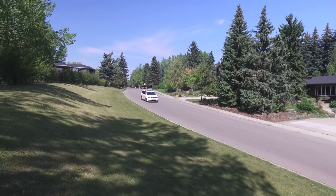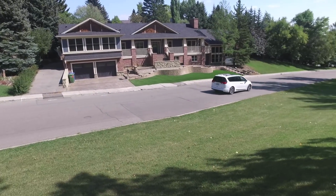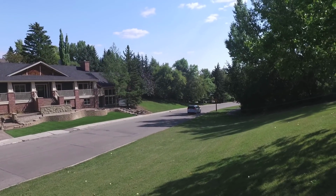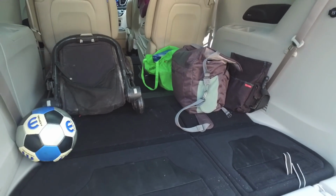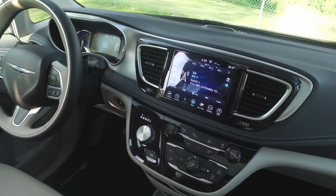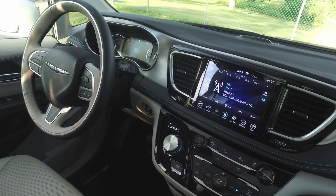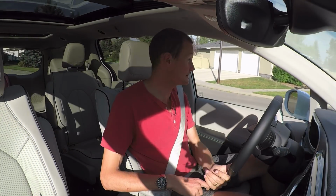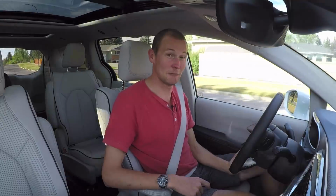But while I can fault the Pacifica Hybrid for little niggly things like this, the big picture on this van is damn impressive. We have nearly 2,500 liters of cargo capacity behind the second row seats, comfortable seating for 7, with groundbreaking fuel economy, and dare I say, a sporty driving feel. Honestly, I wasn't really expecting to say this, but the Pacifica Hybrid has it going on.